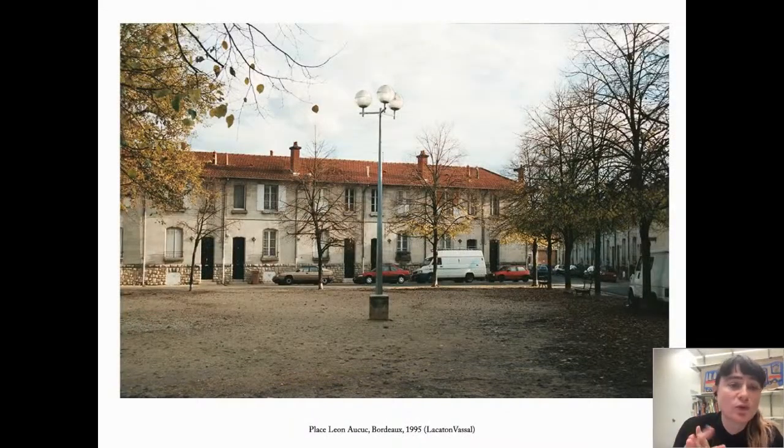This is the Place Léon-Aucuc by Lacaton-Vassal in Bordeaux, and the proposal to intensify the maintenance protocol of the existing square instead of demolishing and building new is a statement of how potent the absence of building, if attached to spatial care, can be, allowing for design to enter beyond construction and articulating a critique of the archetypal assumption that architects must build anew by practicing methods of prolonging.